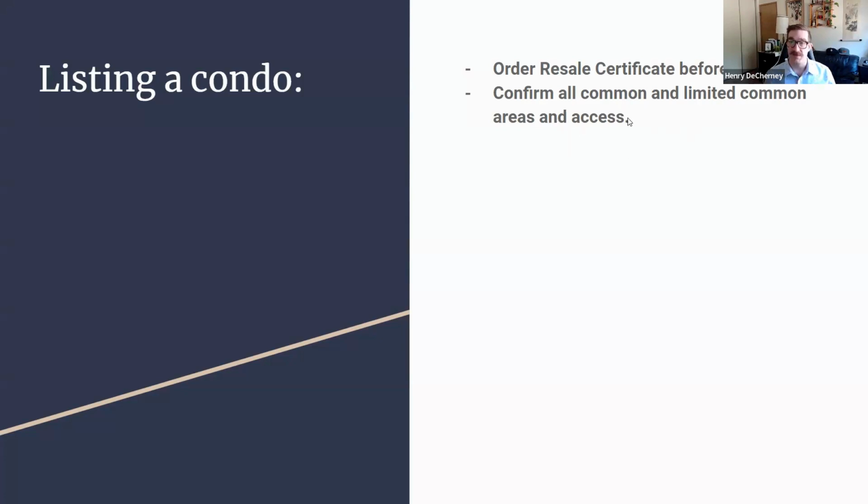If you're looking for assignment of parking and storage units, typically that is an exhibit at the very end of the declaration. So if your buyer or if your seller doesn't have that information, there are places that you can find that.